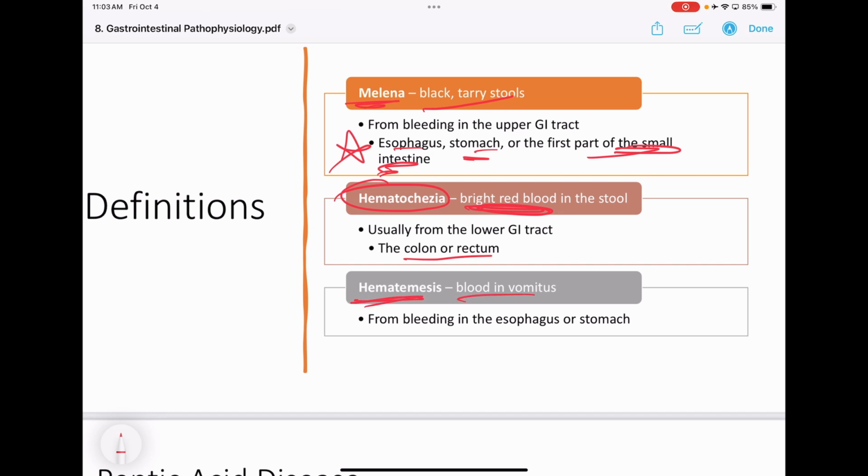Hematemesis is blood in the vomitus. Obviously, it's going to be from bleeding in the stomach or the esophagus in order for you to have blood in the vomit.